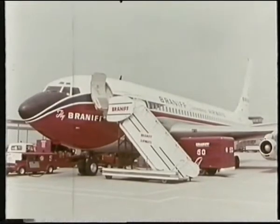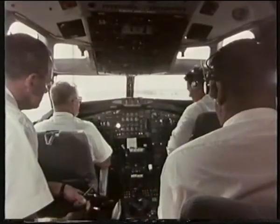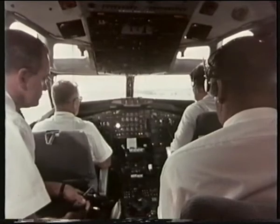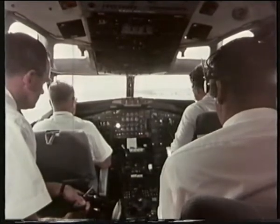Oxygen mask regulators. Check the set on the left. On the right. Radios. It's on. Check. Check right. Clocks and altimeters. Check left. Set right. Auxiliary pump.